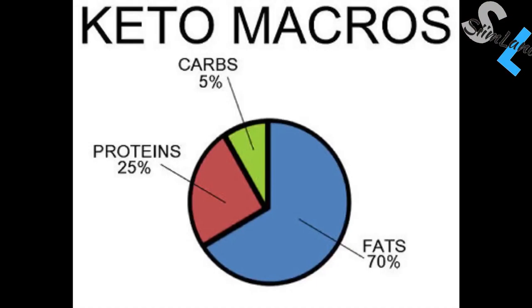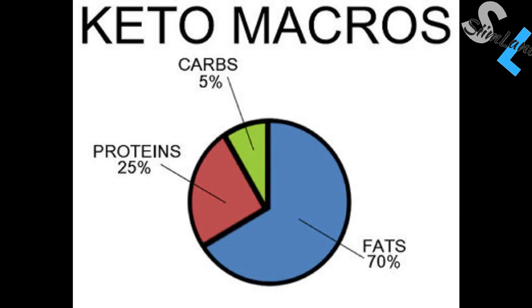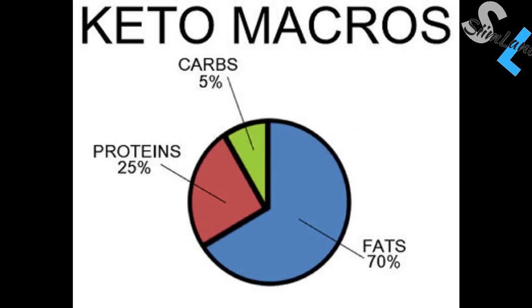But you can't expect to get into ketosis by just eating those foods. You also have to eat them in the right amounts. What makes a diet ketogenic isn't the foods that you eat, but the low amount of carbohydrates and the other macronutrients. The standard ketogenic diet macros are said to be around 5 to 10% carbohydrates, or 30 to 50 grams net, 15 to 30% protein, which is about 0.6 to 1.0 grams per pound of lean body mass, and the rest of your calories, about 60 to 80%, should come from fat.